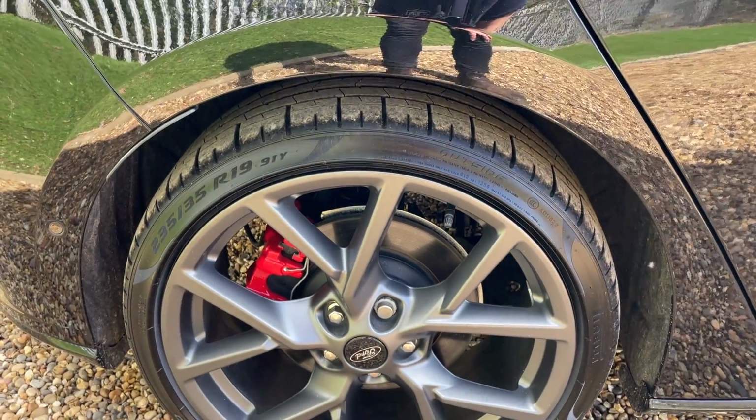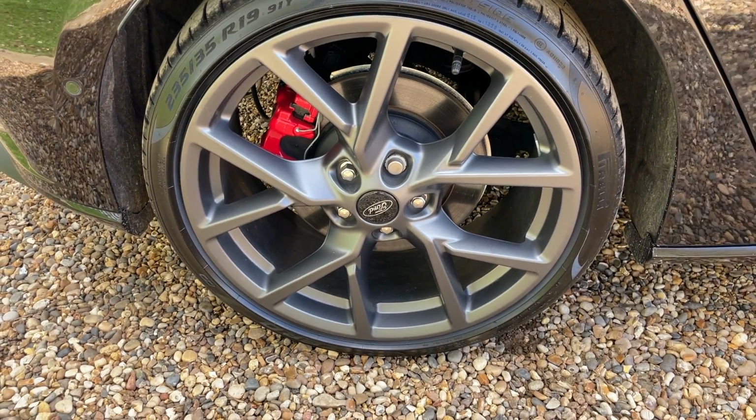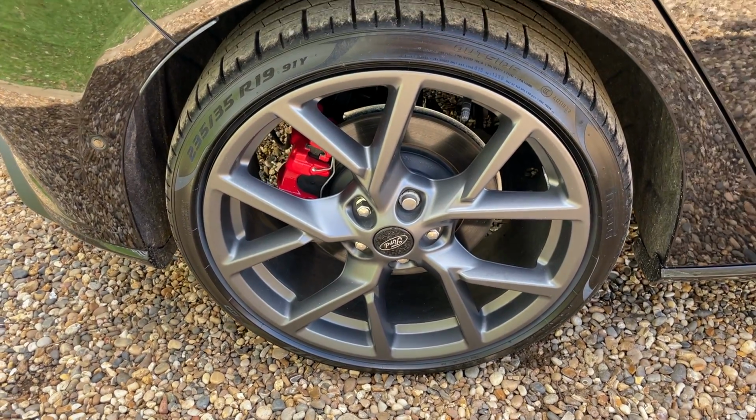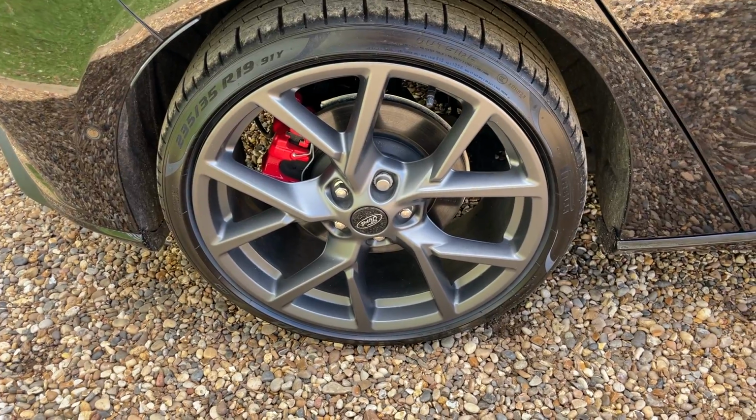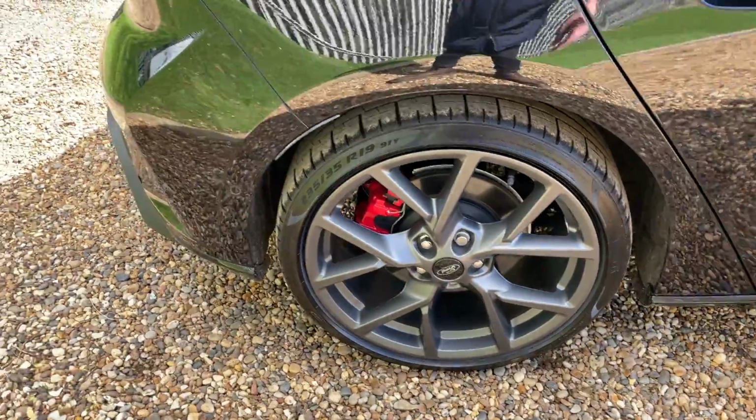I'm going to give you another good look at this Pirelli P Zero and its lovely 19-inch alloy wheel. And you might notice as well, being the ST, you get the red painted brake calipers front and rear, and they do look just gorgeous. The contrast between the black, the grey and the red is fantastic.